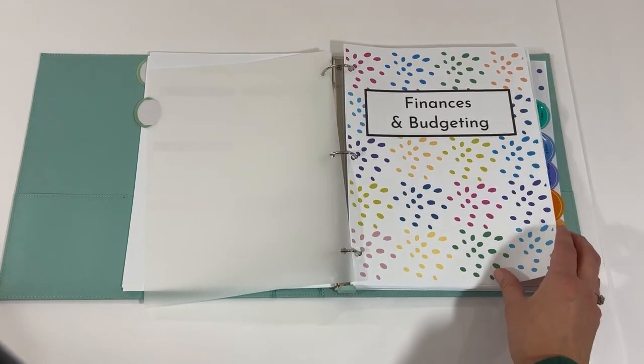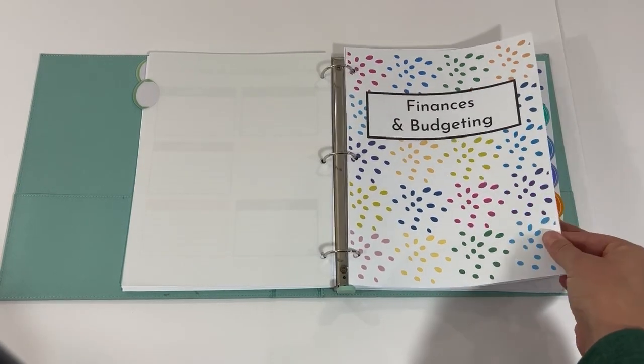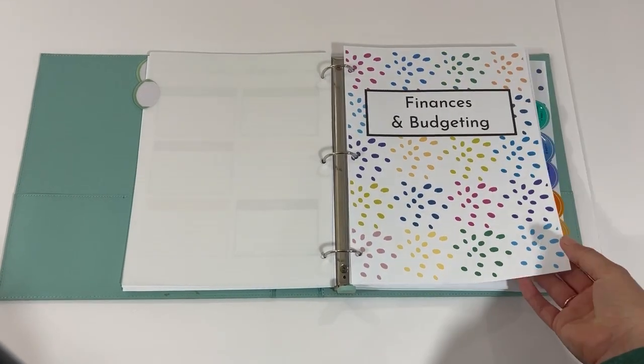The next section is finances and budgeting. This section will have a few of the similar forms that you'll find in the 2023 budget binder, but it's more of just a sampling to give you an idea of if that kit would be something that would be beneficial for you.